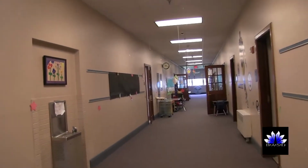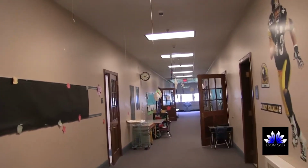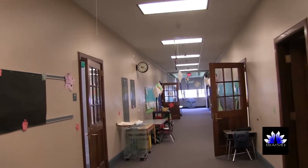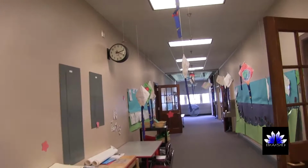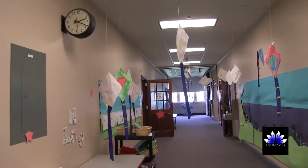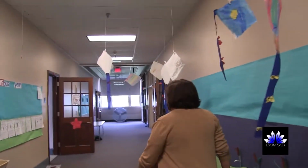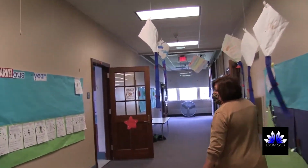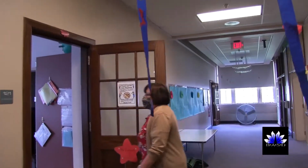We have six classrooms at Northside, and two of them are on the first floor. We also have a special classroom, our learning support and emotional support classroom here. This is Mrs. Goddard's room. And I'm going to take you into this classroom. There aren't any students here right now. So we're going to take a walk in here.